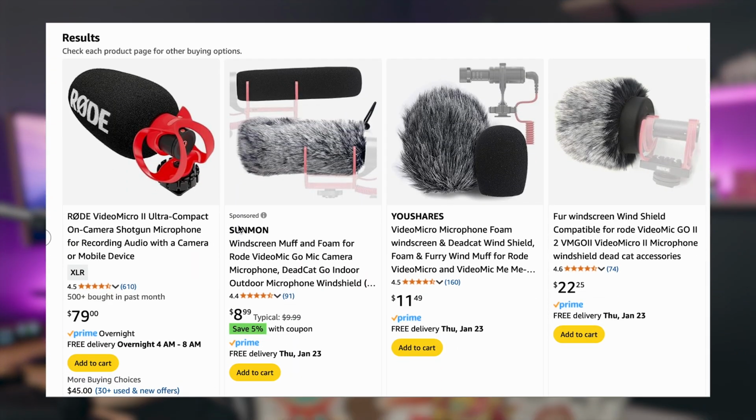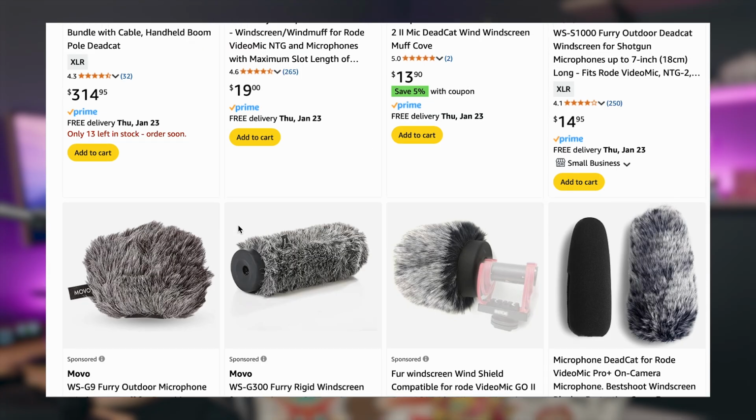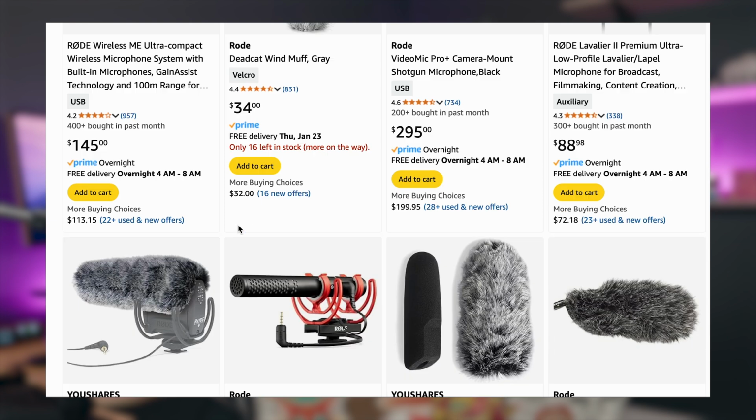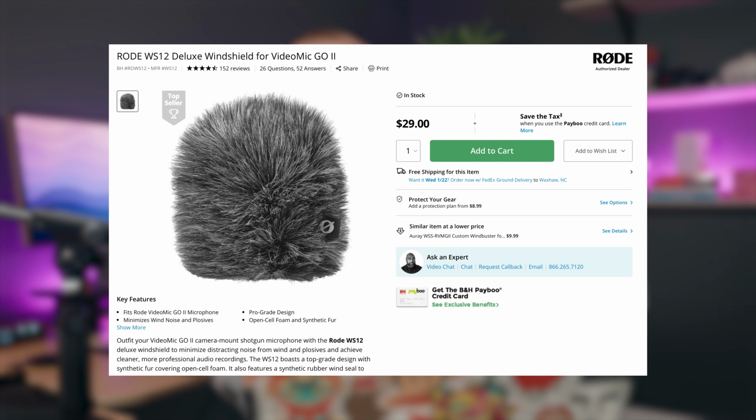Now, this Rode Dead Cat is surprisingly hard to find. There are a lot of knockoff brands on Amazon, but none of them fit properly. I've wasted a lot of money trying to get the perfect Dead Cat for this microphone. So I found the Rode branded one. I got it from B&H Photo, and it fits perfect and it's incredible. I've used this in extremely windy locations, and the audio is perfect. It's not kind of good. It's not just usable. It's perfect. So I'm telling you, get this Dead Cat for the Video Rode Micro 2, and it's a perfect outdoor setup, and you could use it anywhere.